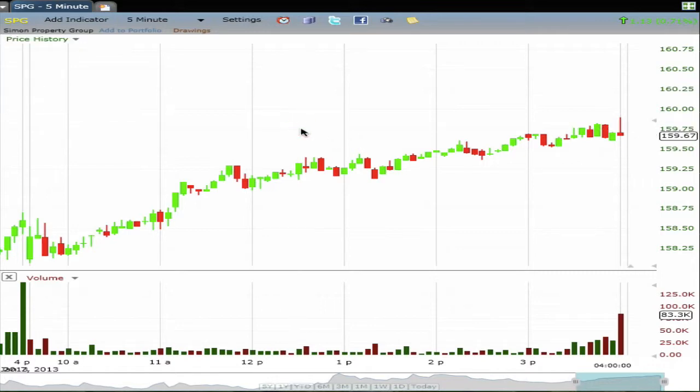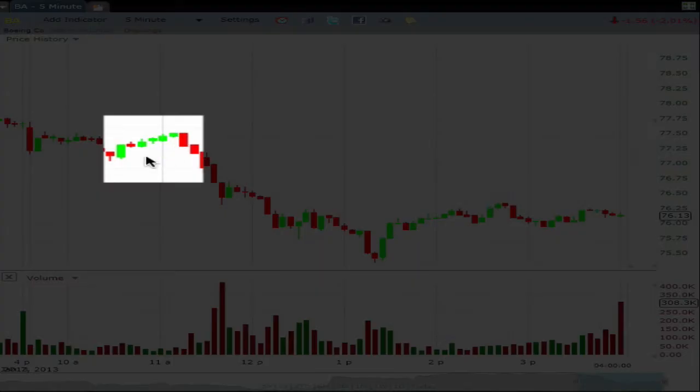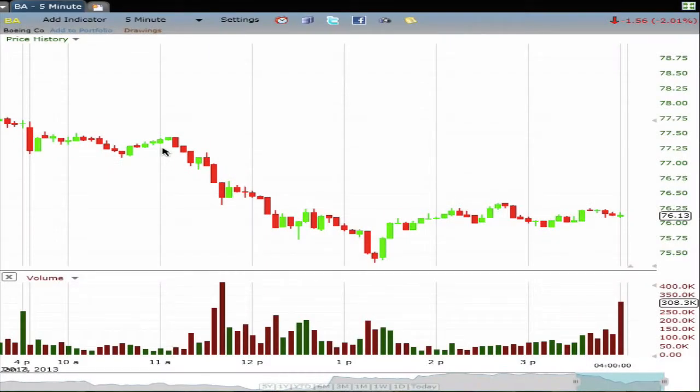On the flip side, the short side, a few trades stood out for us. Boeing, symbol BA, sideways consolidation, then a breakdown to new lows, and it kind of rallies back up. Just a textbook short, looking at the volume patterns, everything combined. It was a nice easy short that, depending on your exit strategy, you could have made some decent money on.